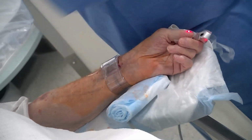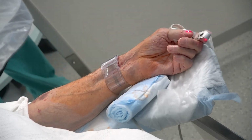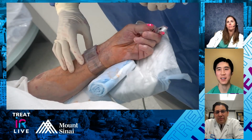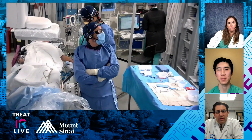So that's the entire case. Pretty quick. Really wanted to show this just because we've done this case before for our TREAT symposium. We can switch off the arm if you guys want and go back to the fluoro. If anybody on the panel has any questions or points that we should discuss, we have a few more minutes before we can close out.